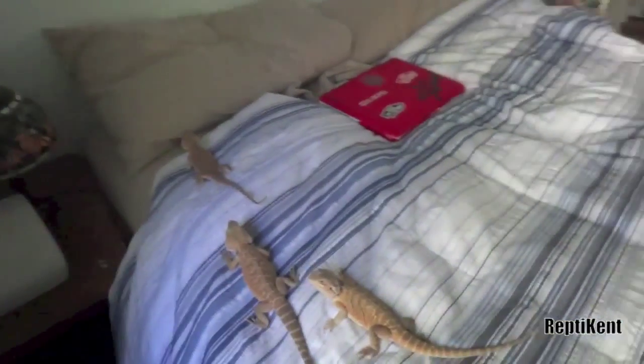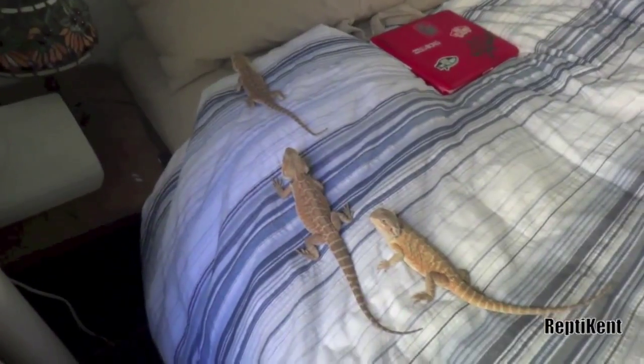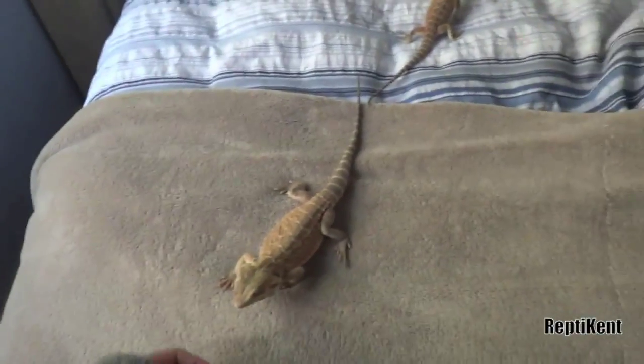And then Iggy, the lightest, was... what was he? 73 grams. So yeah, he is really light. So we need to fatten him up and try and get him big because I really want to get a het hypo female for him because he's a bit alone at the moment in his enclosure. So yeah, I'm just going to feed them each a mealworm to finish it.